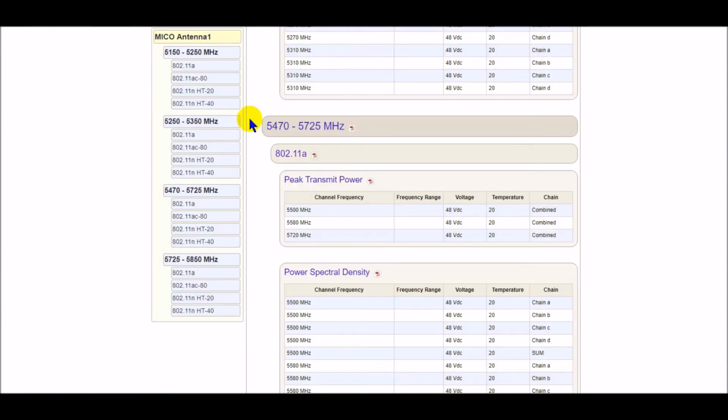One additional benefit of the MyTest system is by clicking on a PDF icon, clients can create their own report for any position within the test program: an individual test, an operational mode, a frequency band, or the entire program.